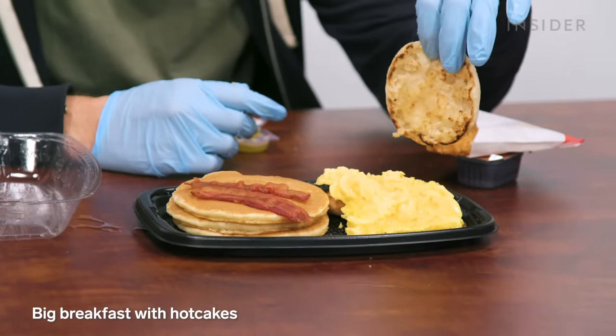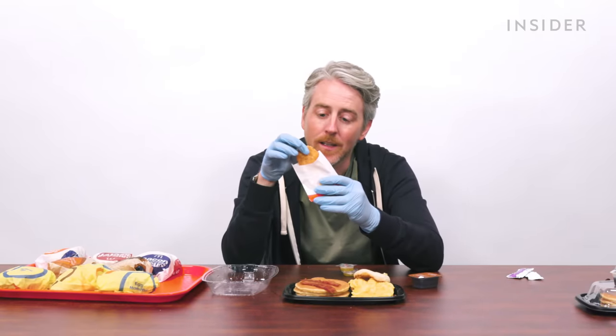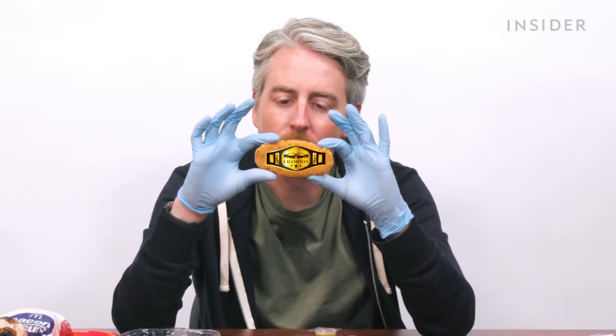Got yourself two English muffins here. And of course, it comes with a hash brown. Potatoes, who doesn't love them? McDonald's hash brown, undefeated. These things are so good.